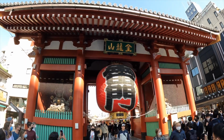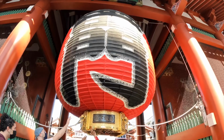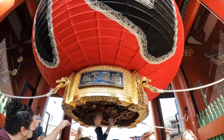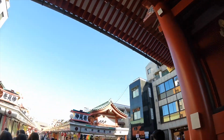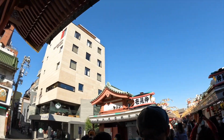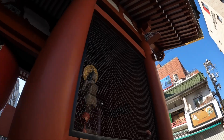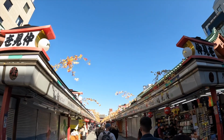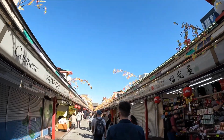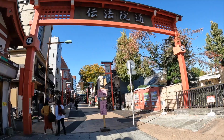Temple. This first day in Tokyo was a fully guided tour where we started at this temple. I really enjoyed the fall decorations and how festive Japanese people are.